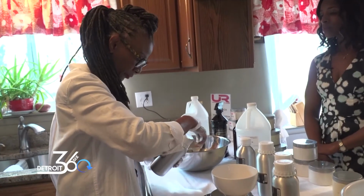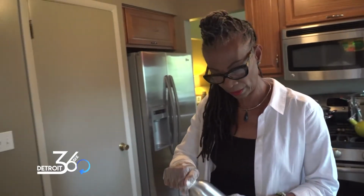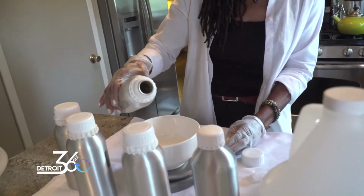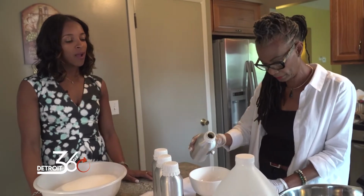And now we're going to add the oils. It has to be the same order every time in order to create the same fragrance. So if you put lavender in third instead of first, it would be a different fragrance. Wow.